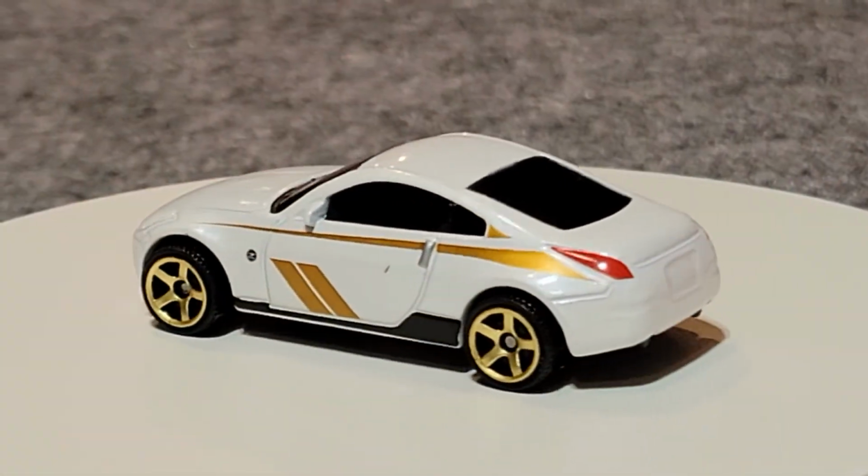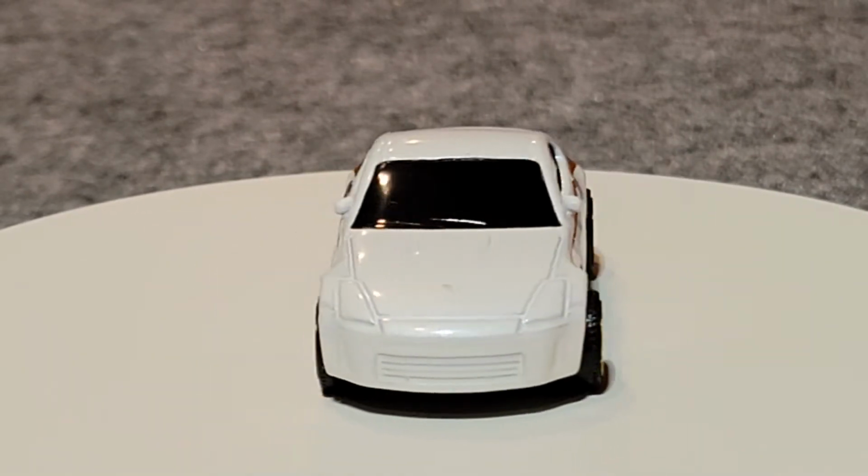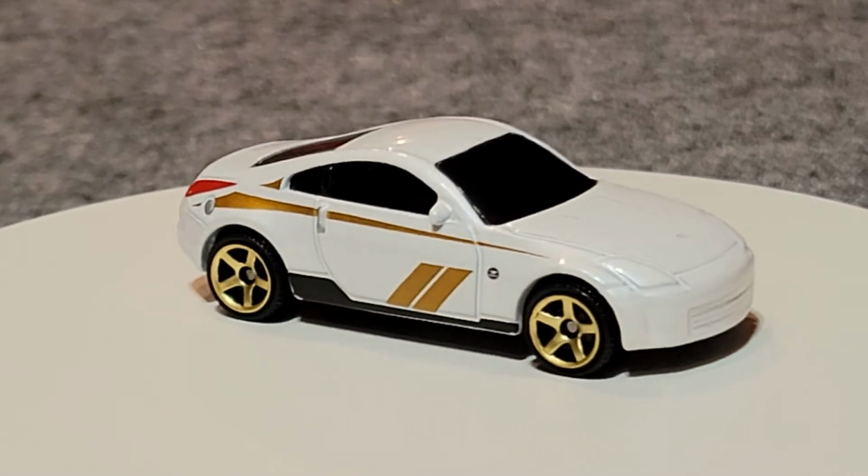This Matchbox Nissan 350Z took that race. This is a great looking car and it's got nice wheels on it. Moving on to the next round.